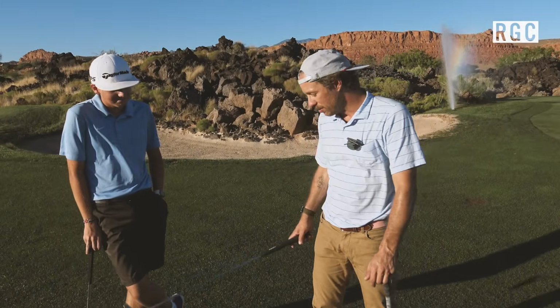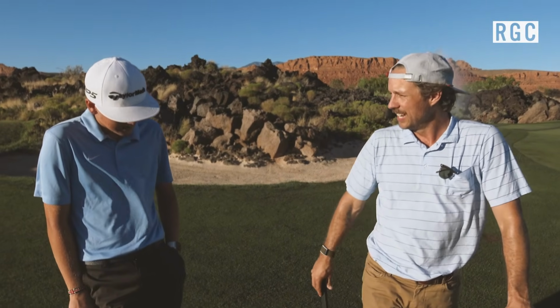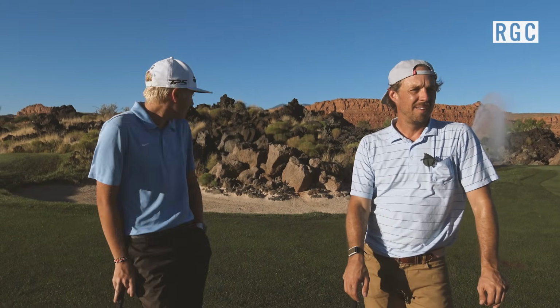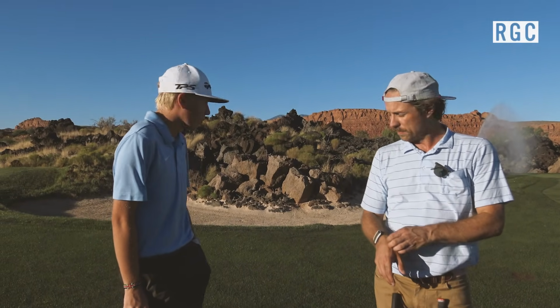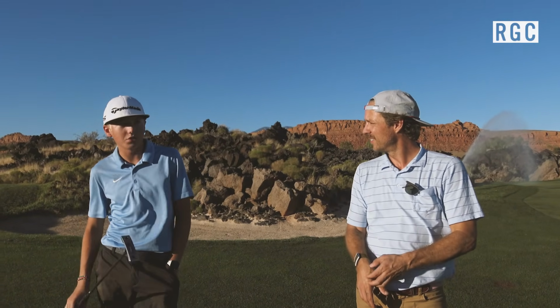At one point you said something interesting, which was, we've seen so many different types of bunkers today. Yeah, we have. We've probably seen 3 or 4 different types of bunker sand. It's weird to see just normal white sand now. Yeah. We saw 2 of the courses, Ledges and Sand Hollow, just super red.